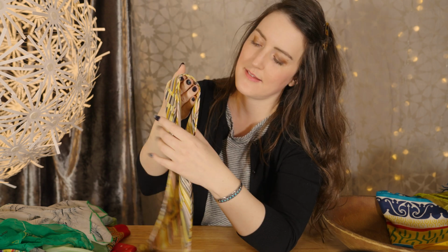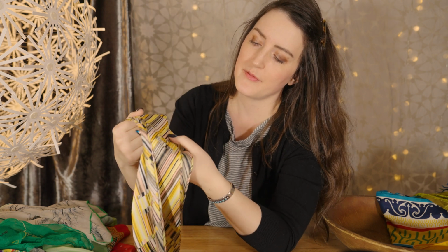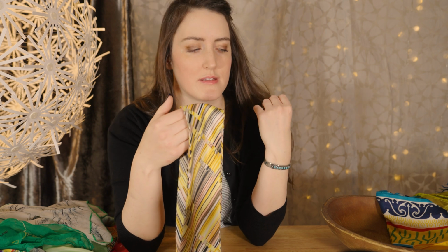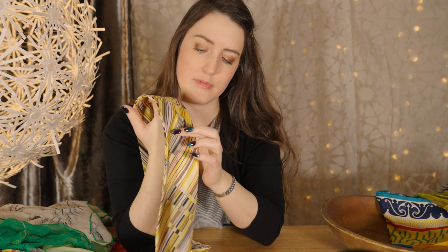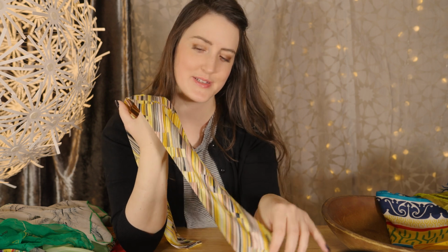Yeah. I really like this one too. And it has yellow, pink, black, brown, gray, white. So even though it comes across as yellow to me, I think you could wear it with a lot of different things because it has so many different pigments, even if they're just in the design momentarily. Yeah, I think this would be a nice one.